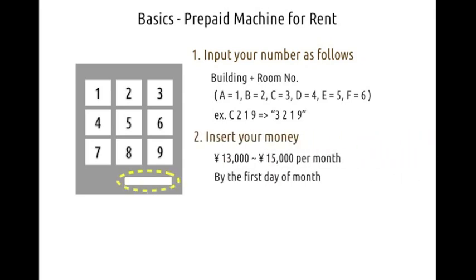After, insert your money. The recommended amount is about $13,000 to $15,000 per month. This will cover not only your rent, but also basic utilities. You must pay by the first day of the month. Otherwise, your electricity will cut off.